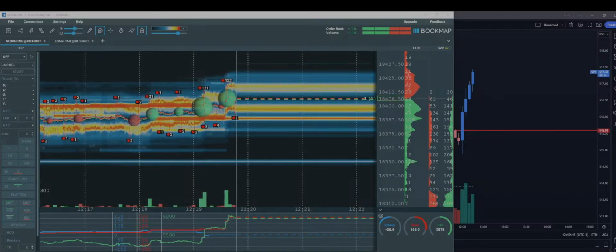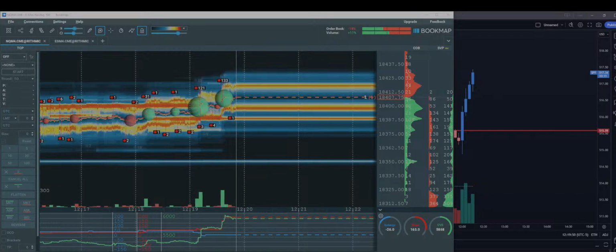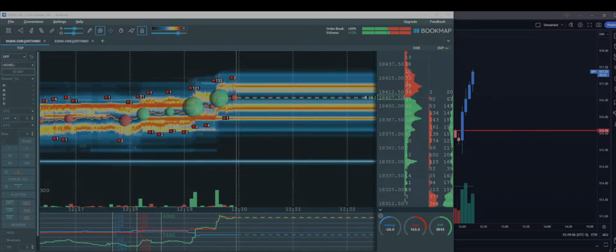Still going. I want to be a part of this. When the trend does this, you want to be a part of it. Let it keep exploding. Don't get out of the trade. Set a trailing stop. That's the only way you're going to catch 100-point trends. Set your trailing stop.